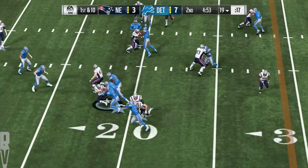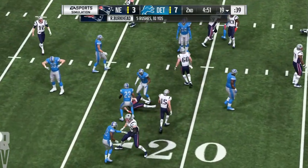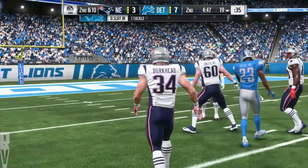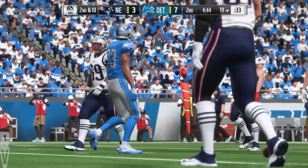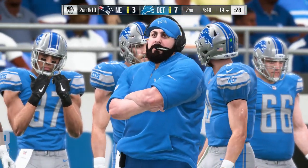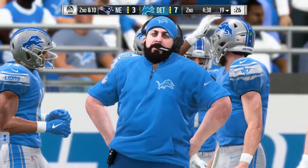They'll run now with Burkhead. And he is met at the line of scrimmage, and he goes down right there. Officially no gain on the play, and it's 2nd down. And when the defense wins and gives up no yardage on a running play, that's something they can build on and carry themselves forward throughout the game.